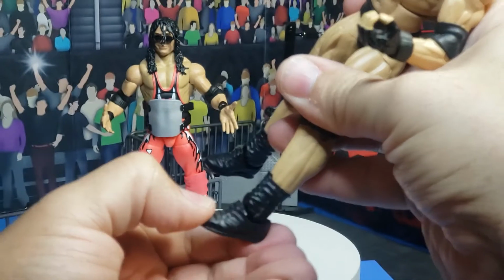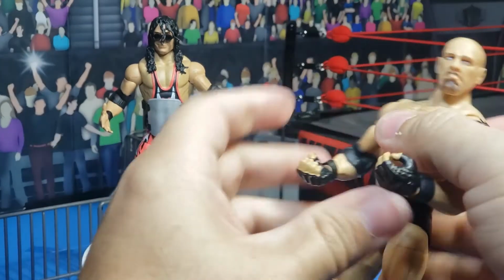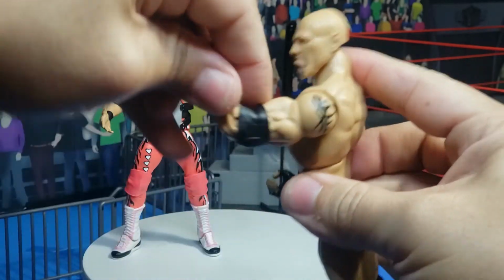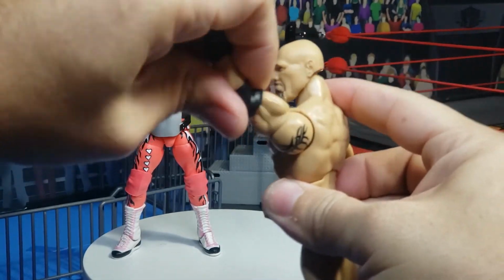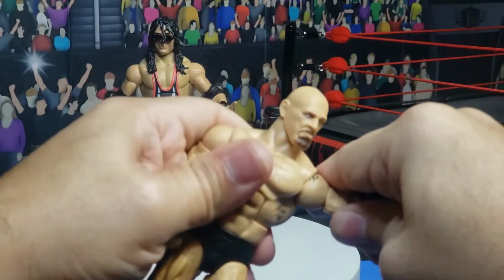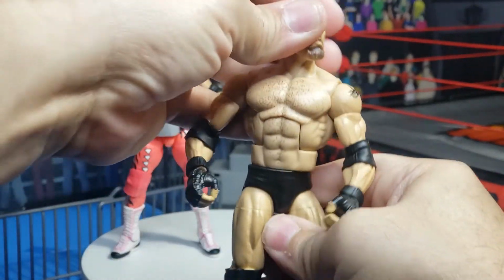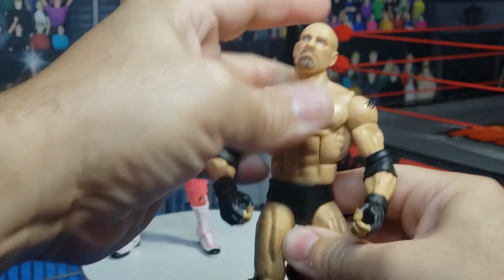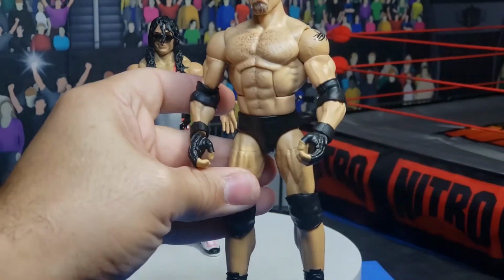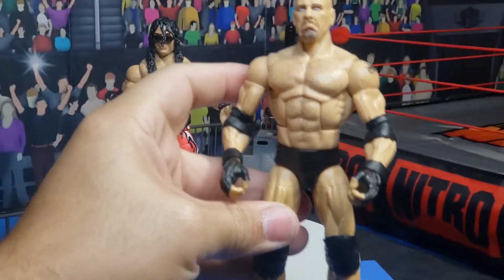Does go up, back a little bit. Doesn't really go forward at all. He has a wrist rotation and hinge. Arm goes up that much, twists around, single elbow, can go out this much. So, pretty standard articulation. And if you watch my Hulk Hogan review for the Ultimate line, you can see that the articulation really isn't all that different.